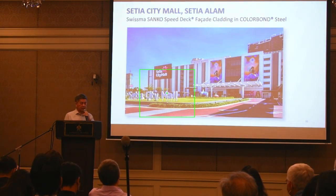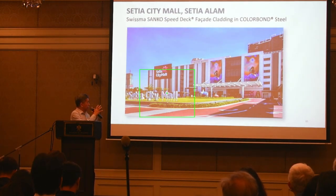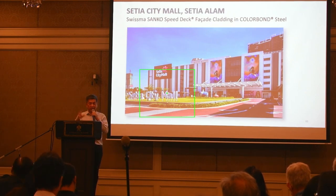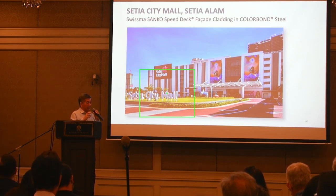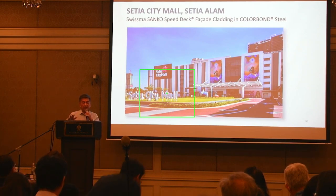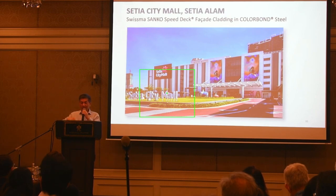Okay, this project, Setia City Mall, is the biggest shopping mall in Shah Alam. There's an existing mall and then there was an extension. So the timing was such when they constructed this, the implementation of 8414 came in, and they were trying to get a waiver actually. The developer is Setia JV Lendlease, all right? Lendlease being a foreign big-time investor, they also tried to arm-wrestle Bomba to get an exemption, but they couldn't do it, okay? So good for Bomba because safety cannot be compromised.